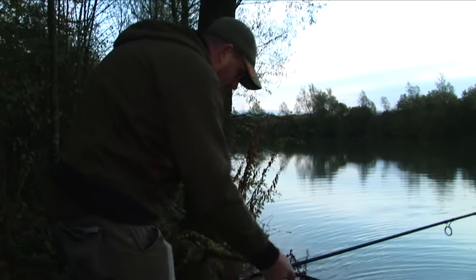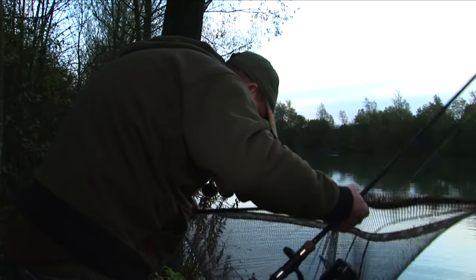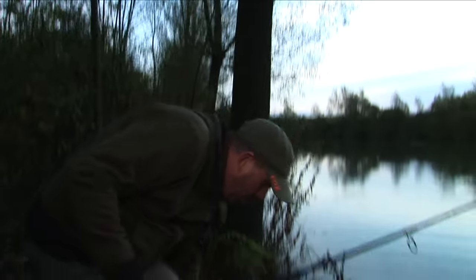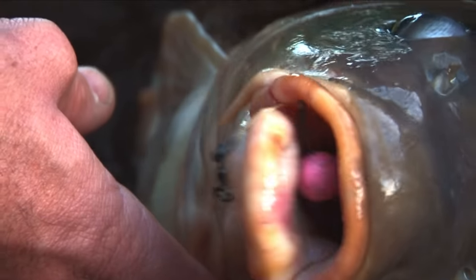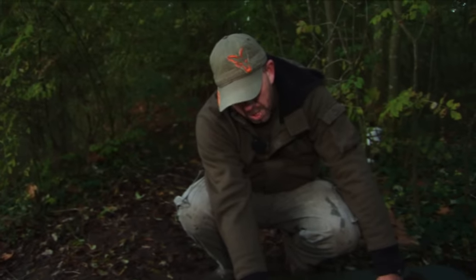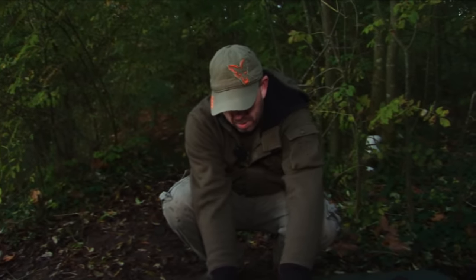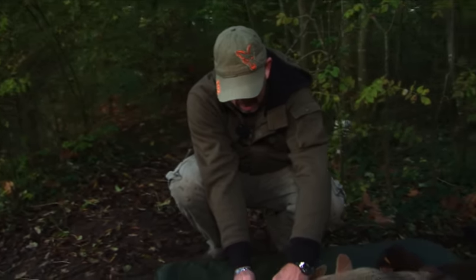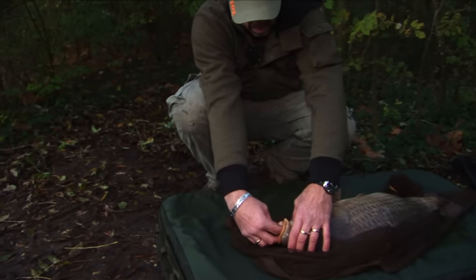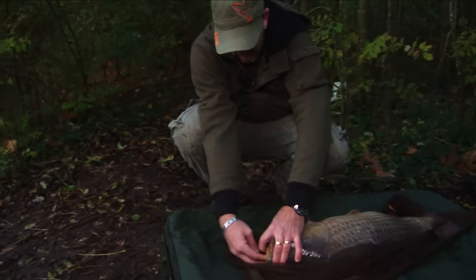Right, let's have a look. Yeah, I reckon he's about, yeah, good mid double, I reckon. We'll give him a weigh anyway and we'll see where it goes. Right. You can probably see from that, I've nailed him on a chod rig, which I'll talk to you about a little bit more later, why I'm using it, etc. So if we get him unhooked, he's certainly nailed in the bottom lip, there's no doubt about that.